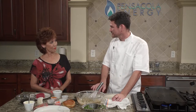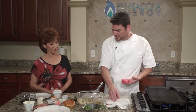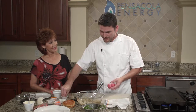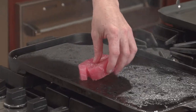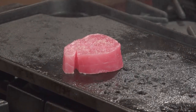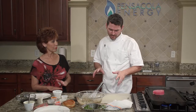What else do I need to put on sushi? I need tuna. Yes, you do. So sometimes we'll crust it with sesame seeds. Sometimes we'll use just a little salt and pepper. Give it a sear. Beautiful little, I'm a sucker for it. And you'll do this rare? This one we'll do rare or mid rare.